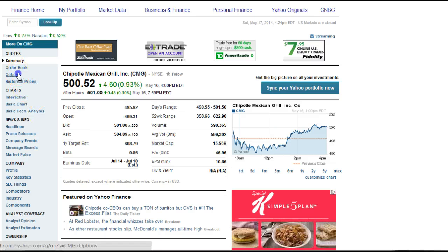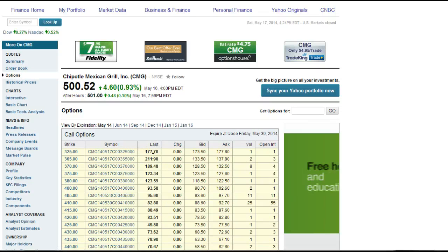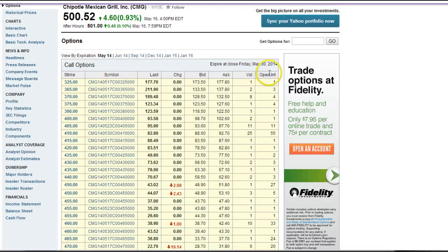And I'm curious to see what the options are saying, because the options can give us an idea. Let's go to the break-even mark here. At the $500 level, the options are trading about $9.60 to buy a call option. If we take that $9.60 divided by 500, it's about 2% of the price, which is a relatively low premium for a stock. So the premium is not really factoring in a huge upward price change based on the contracts expiring on May 30th.